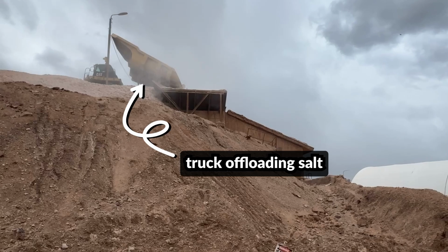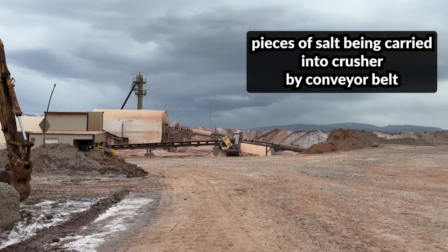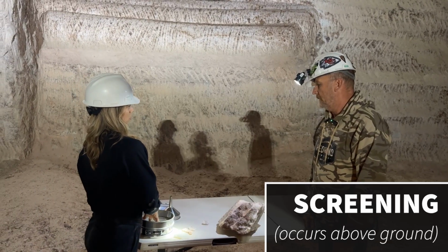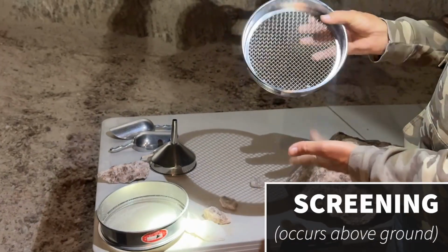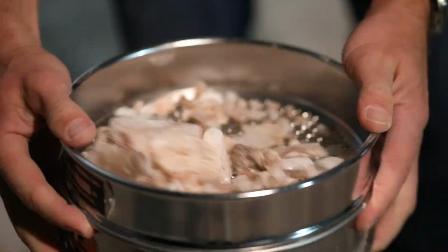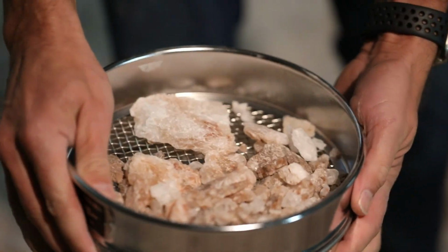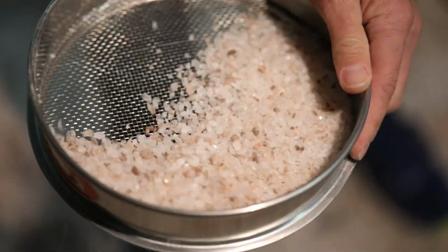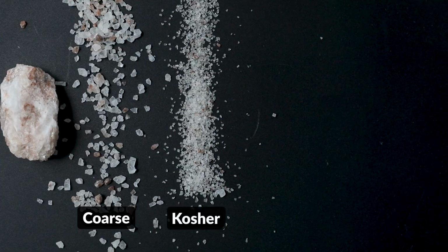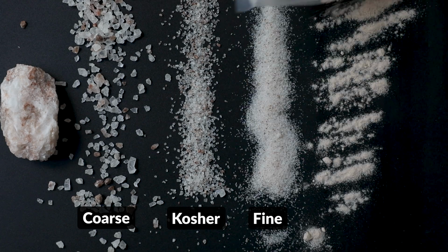So 700 to 750,000 tons comes out of this mine annually. About 2,000 tons of that is culinary salt. And then it goes straight to the screening process. Yes. In the mill, these are big, and they're stacked like this. That would be coarse. The next screen down would be just a little smaller, and that would make your kosher. Then the next screen down would be a little finer. That would be the granular or the fine, and the stuff that falls out the bottom would be the powder.